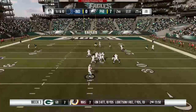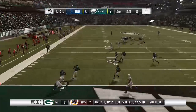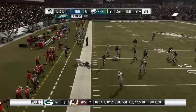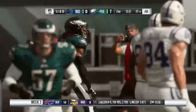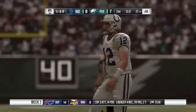Now a play fake, and it's Luck. Is this intercepted? It is. It's intercepted. Picked off by Ronald Darby. And he's going to return it to the 21-yard line. Oh, man, Brandon, not a real good throw that time. It looked like he tried to put a little too much air.